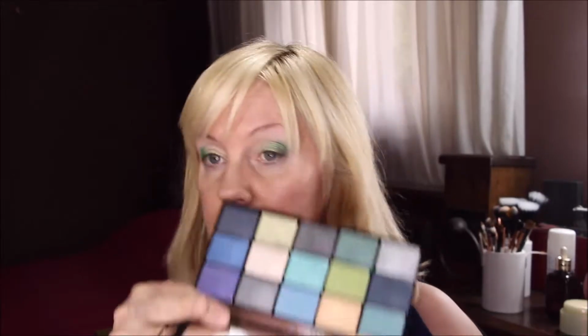Now I have to add more of the other green. New brush, and I'm taking this color here, so another green with some gold in it. Look at that pigment. I'm pretty blown away with this. And this one again, I'm taking up a bit like I usually do. Inner corner, this gold from here.